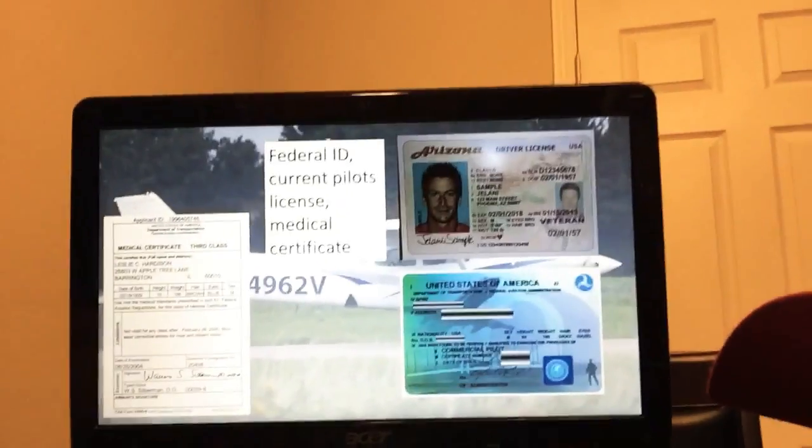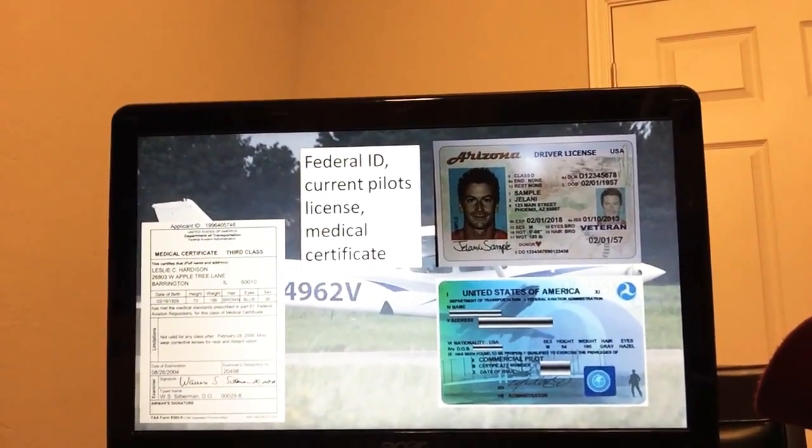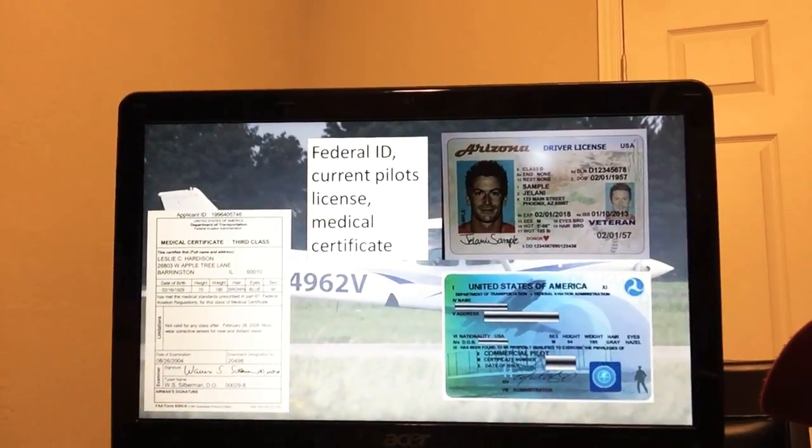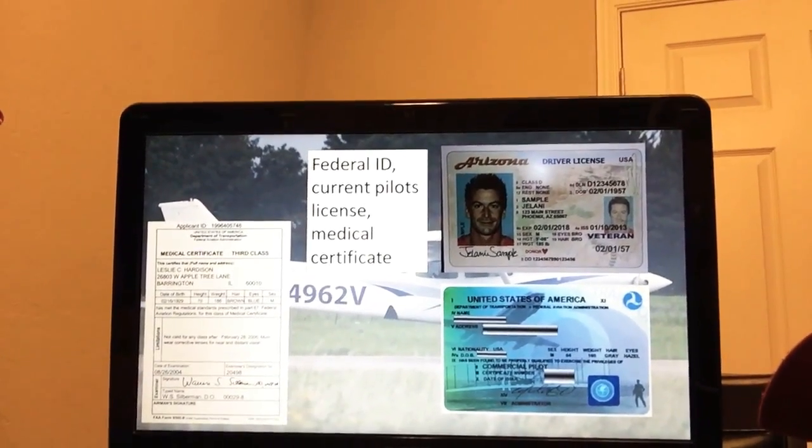And then the next thing that the designee is going to want to see before your check ride is all your federal identification. A driver's license and/or a passport will work. Those qualify as your federal ID. They're going to need to see your current private or your pilot's license.